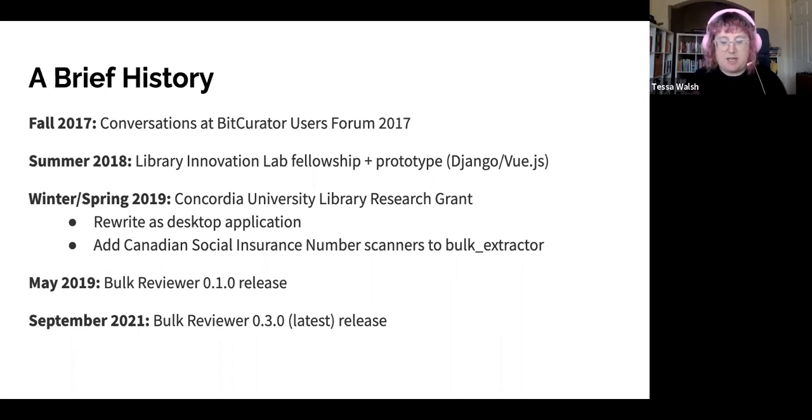So clearly this issue of private and sensitive information has been on the horizon for a little while, and parts of it have been worked on quite a lot. But there still remains this problem, I think, in the day-to-day working lives of a lot of archivists.